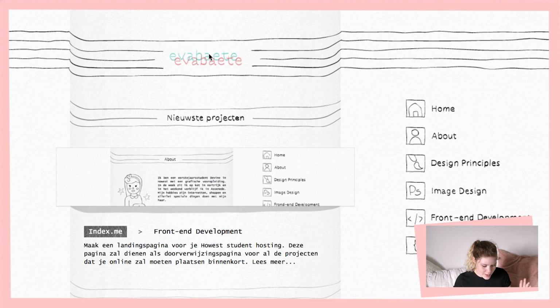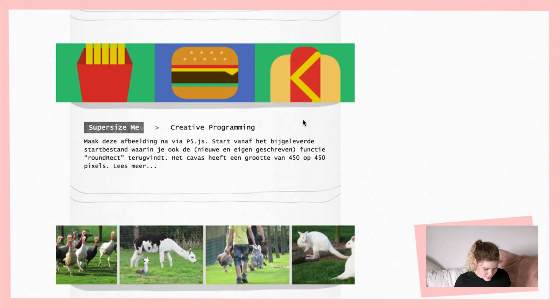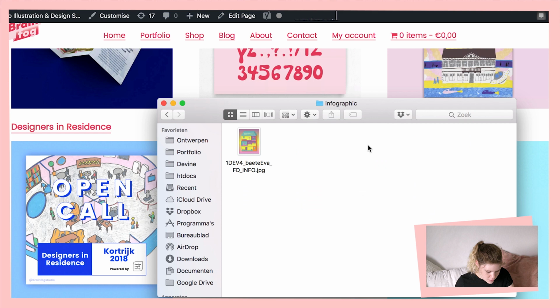I remember I did everything with hovers, and the navigation, you can hover. And it's like, whoa, amazing. And this is the design. I don't know what I was thinking. Next. Oh no, this is terrible as well.